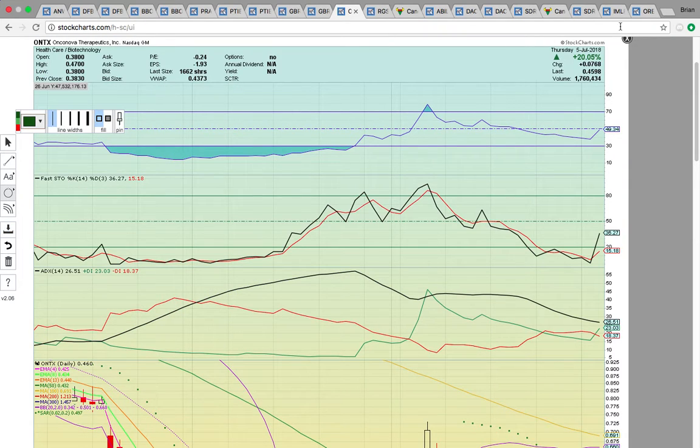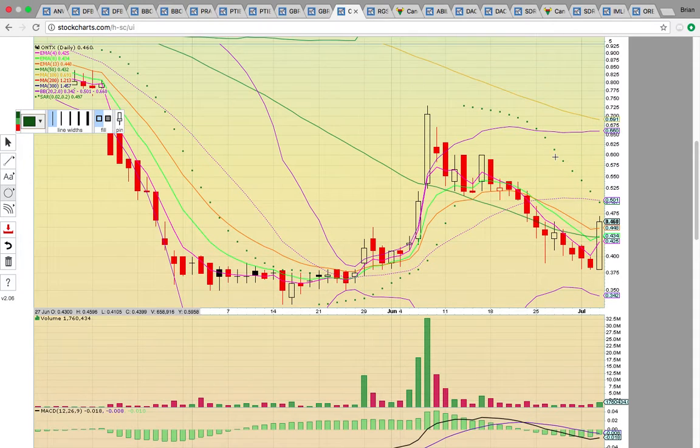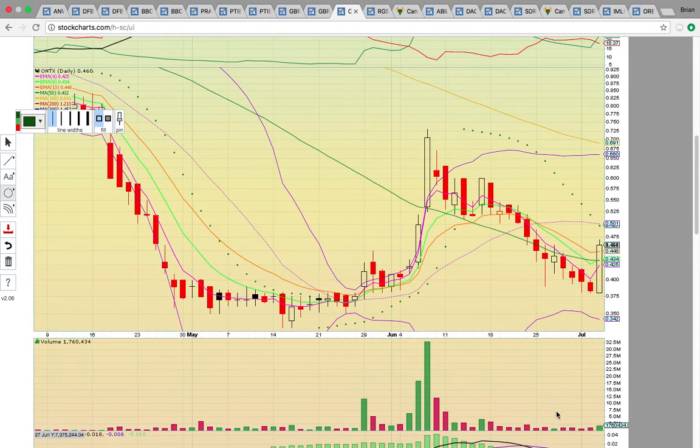Okay, look at ONTX. Closed up 20% today. This was a nice bounce. It came down here. Look at the light volume over here. They walked it down on very light volume. There were just no buyers. And they just staircased it down, and then today it bounced and closed above EMAs 4, 8, and 13, the pink and orange lines, and then it also closed back above the green line.